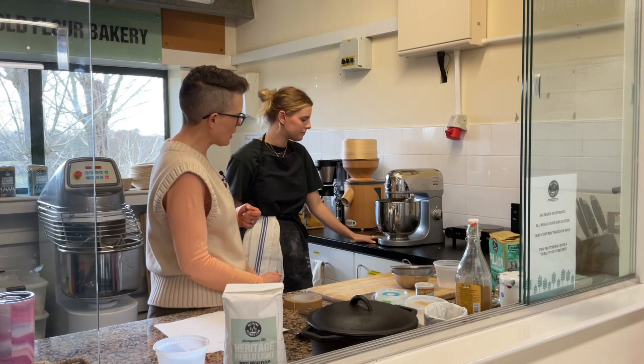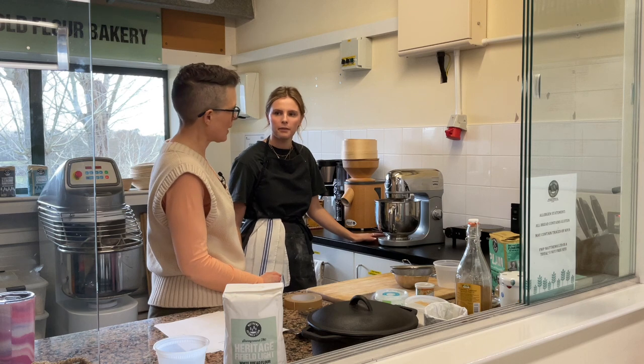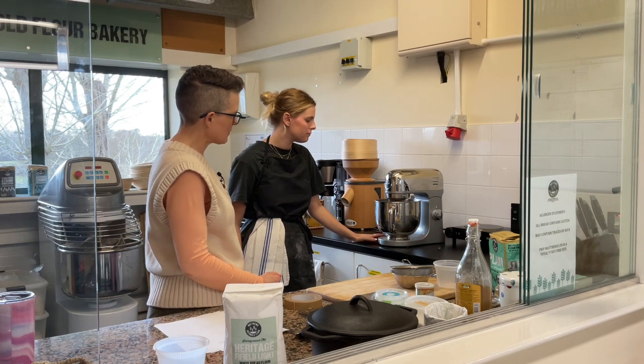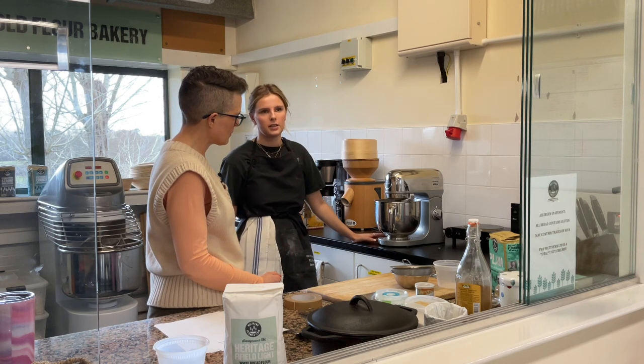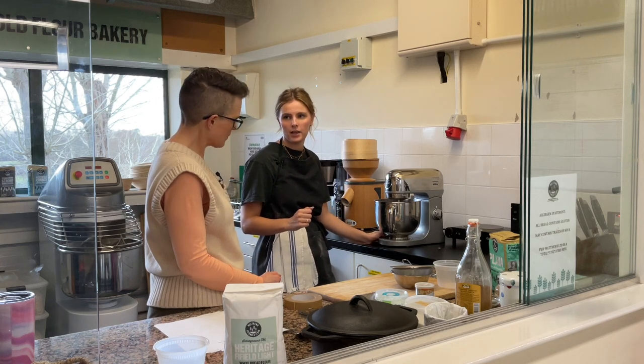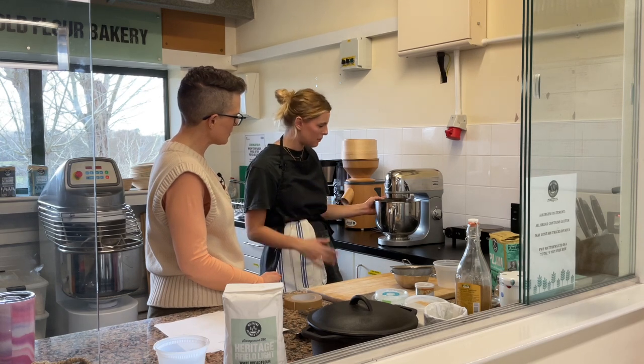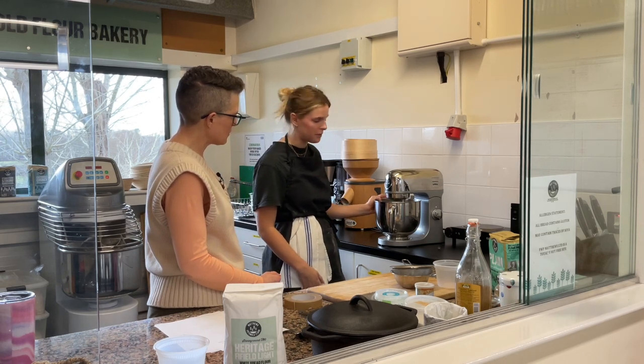Out of interest, could you mix this by hand? Yeah, absolutely. If anything, sometimes that would be better because you'll be able to maintain the chunks easier. Some people still use a mixer, some hand mix. Totally.